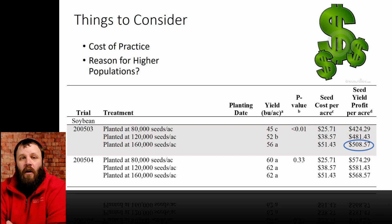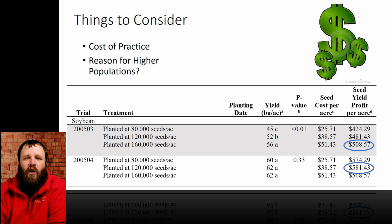Okay, well, obviously in this particular situation, your seed yield profit was the most at the 160,000 seeds per acre. But if we look at a field that is very close to it, less than a mile apart, a different variety, you can see our yields down below on 504 are not significantly different. There is a 2 bushel difference at the 80,000. At that point, our profitability is highest at 120,000. Now, as you can see, more yield equals more opportunity for profit in there.